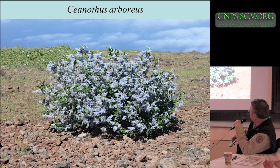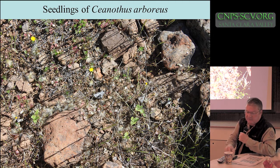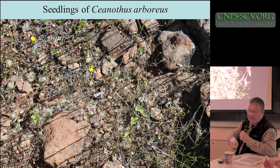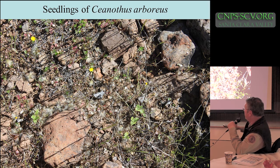Again, just the Ceanothus. Very pretty. These plants all look like they're about 5 years old, and they'll get much bigger. And there you have some of the seedling ones of the Ceanothus. There, there, there, there. Anyway, they're just dotted around, and many of them will survive and thrive now that there are no goats.